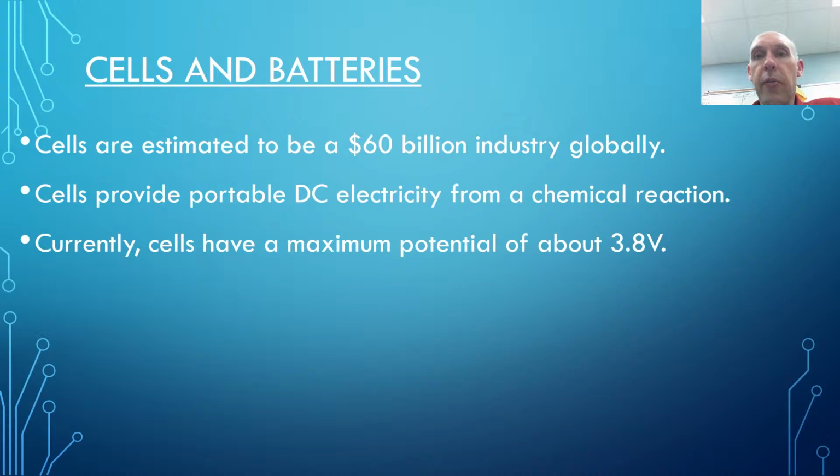Currently, cells have a maximum potential of about 3.8 volts, and that maximum has been around for about 10-15 years, and we're trying to find ways of getting higher cell potential, but it's unlikely we're going to get much better than that based on the chemistry that we're seeing right now.